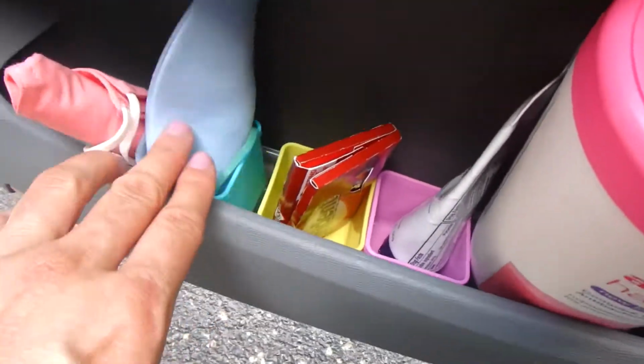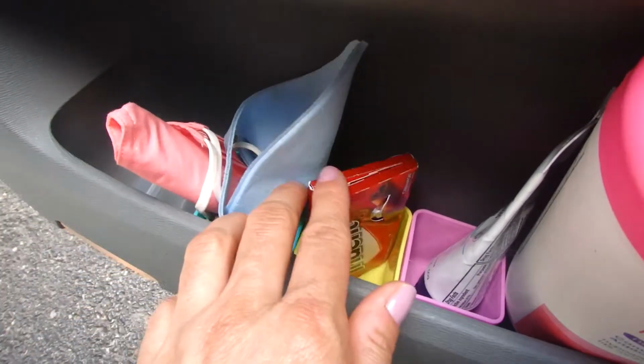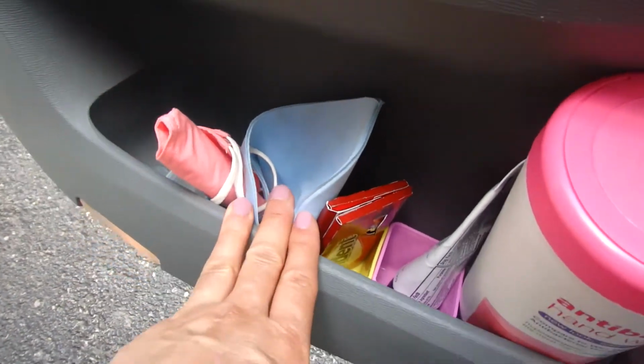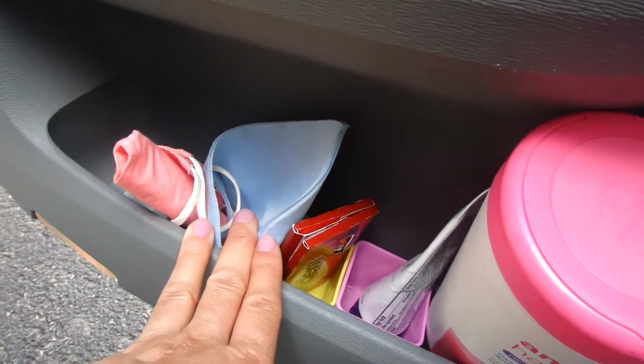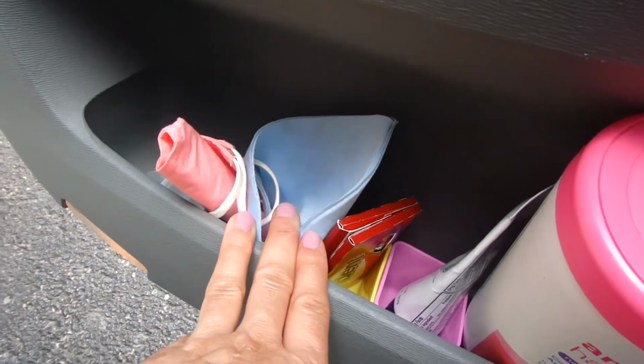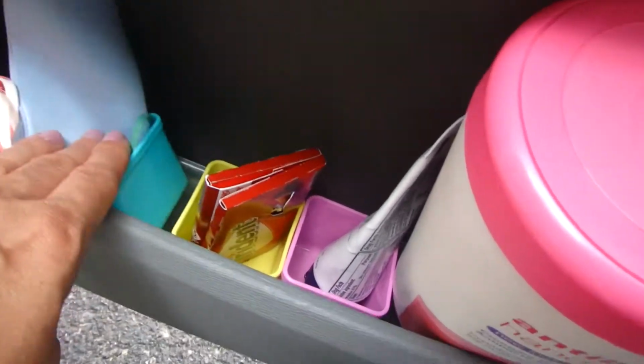Okay, down here, you'll see these little masks? These are my masks. I keep these in the car because here in DC right now, you have to wear a mask inside the grocery store. So instead of taking them in my house or shoving them in my purse, I'll keep them in the car. I let them air out and then I roll them up and I put them in this little place.